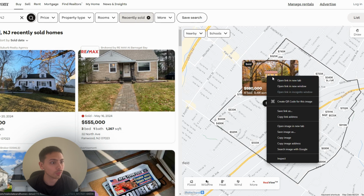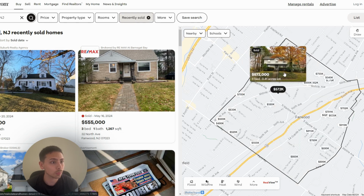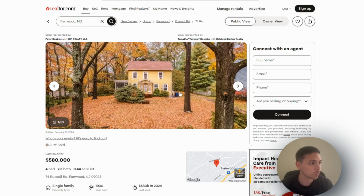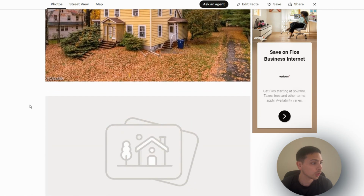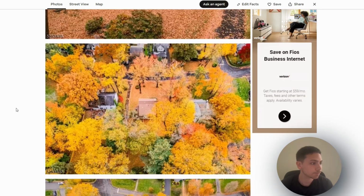And here we have one at 580, and we have one at 572. So we're gonna see what that price range gets you. You're seeing this one sold for 580, 4 bedrooms, 2.5 bathrooms. What you're gonna see with this one is probably needs a lot more work. It is a big home, a big colonial home, sitting on a nice lot size as well.